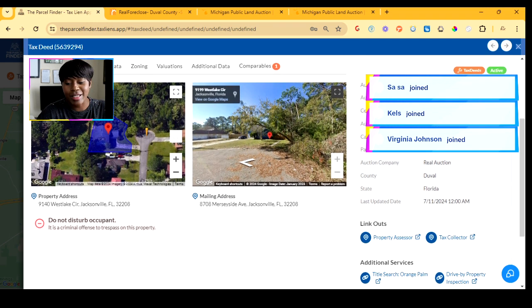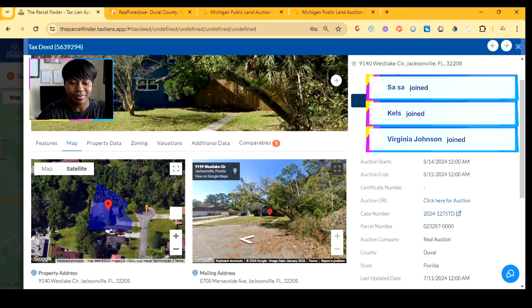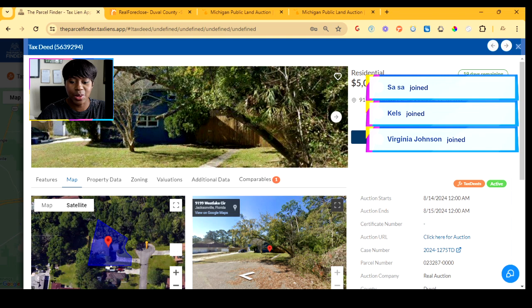The odds that this property is going to actually make it to the auction are very low, though. Just my opinion, because a lot of times properties like this don't make it to the auction because people will pay their back taxes and it won't make it to the auction. But if it did, baby, that would be sweet.